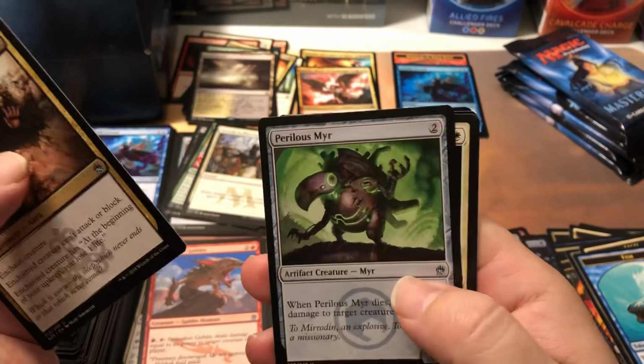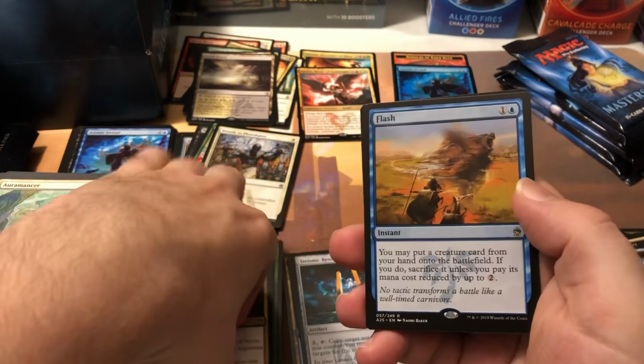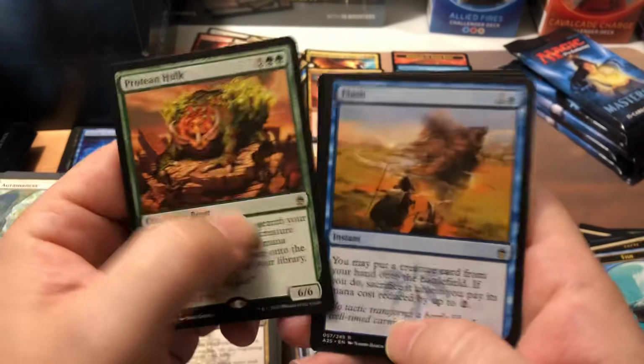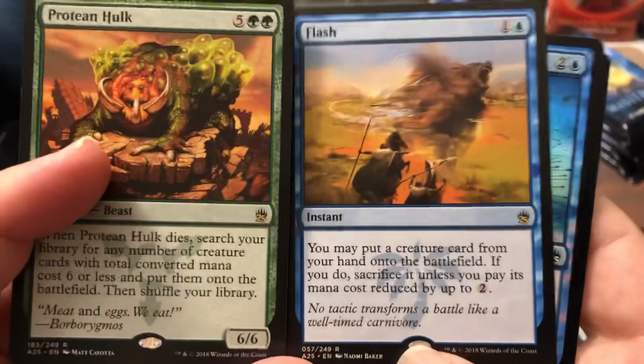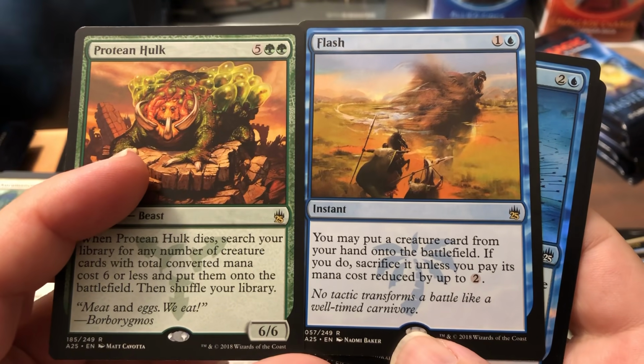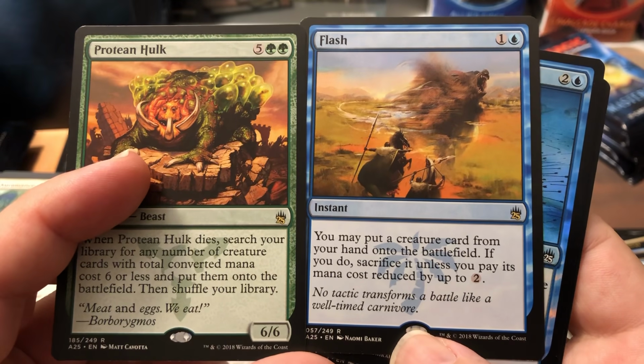Pillory of the Sleepless, Perilous Mire, Ordeal of Heliod, and Flash. Hey, speak of the devil. Now we got our Flash Hulk combo. Here we go. So yeah, here's your combo. Flash costs 1 blue and 1 colorless. You may put a creature card from your hand onto the battlefield. If you do, sacrifice it unless you pay its mana cost reduced by up to 2.